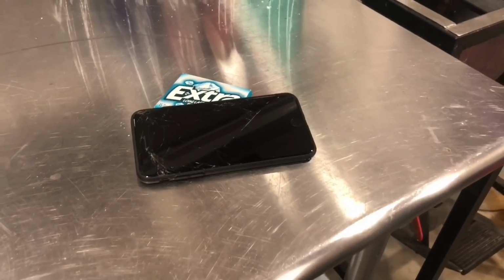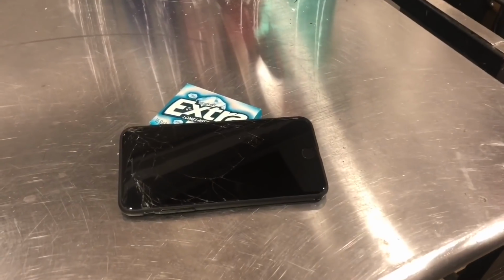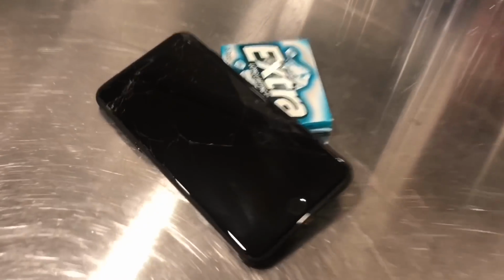All right, so let's crack this iPhone open and replace the screen and the battery. Alrighty, let's go.